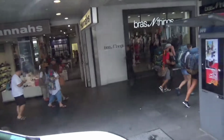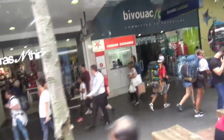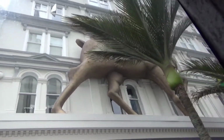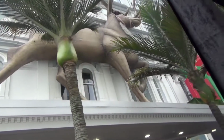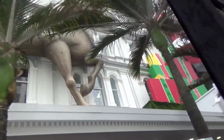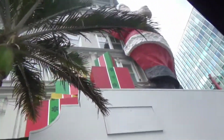Just here on the left is the very iconic Kiwi department store called Farmers. And up on the side there, if you look up, you might notice the big man up there in the red suit and his pet reindeer. I'm not too sure what his name is, but he's up there on the side of it. Oh, there we go, we're stopping again.